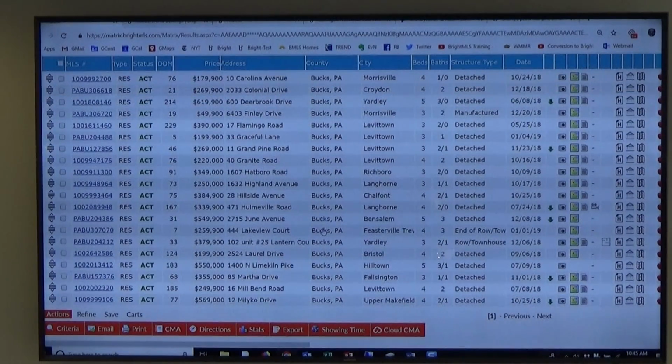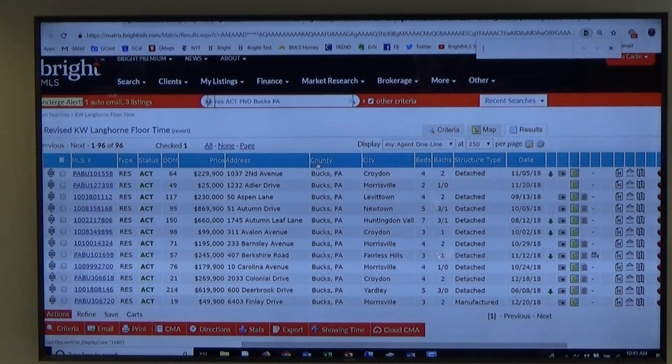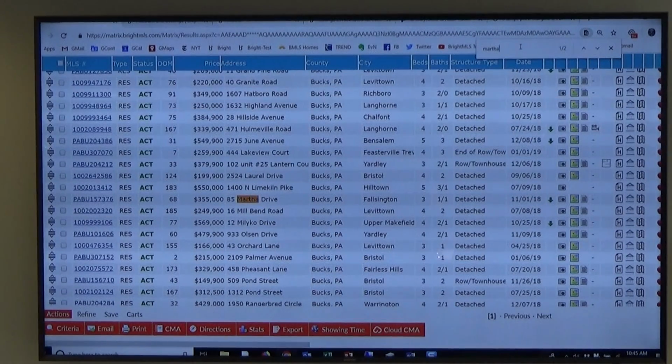Somebody says, hey, I'm outside this place on Martha. I could go right in here, do a search on my page with Control F, which opens up this little Google Chrome window. Just type in M-A-R-T-H-A, and it shows me there's Martha. It brings me right to it. I can click on it and say, yeah, it's available, it's 355, it's in Fallsington, it's detached. Control F brings up the search.